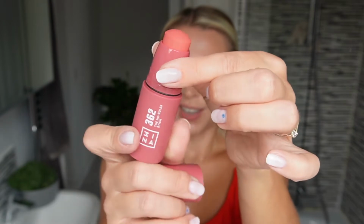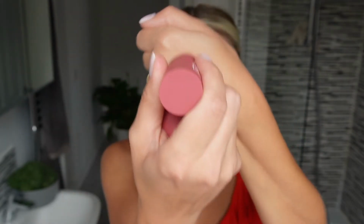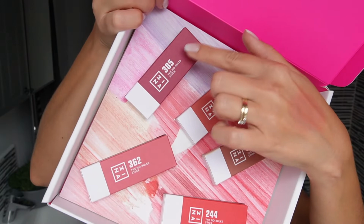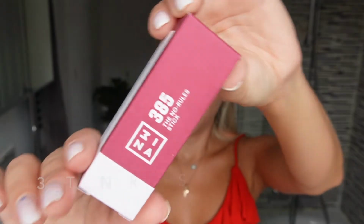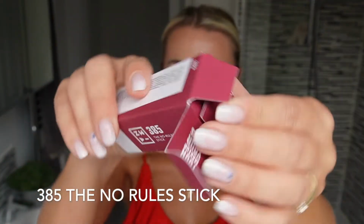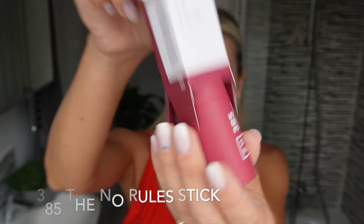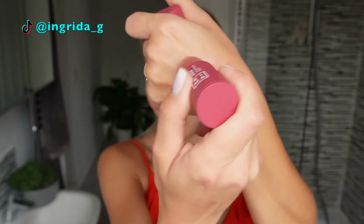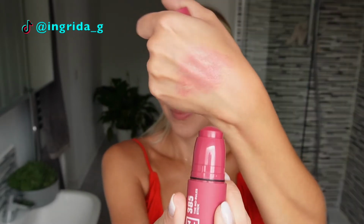The fresh natural pink shade. I think we might be going for this one today, actually. Definitely looks very, very natural. What you guys saying? And the last but not least, we got this shade, 385, the raspberry pink. Let's check. Maybe I'm gonna try this one. Like the shade. I have all the shades. I have 5 different shades.